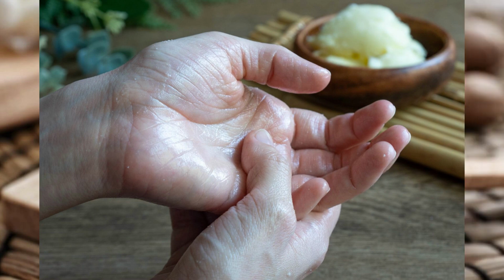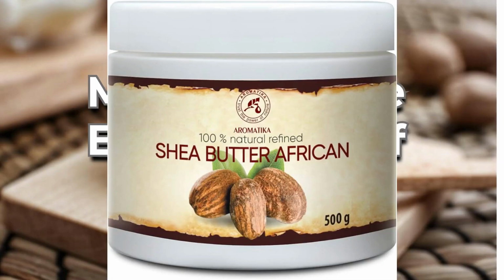Luxury butter and balm. Unrefined grade A butter is sometimes used in luxury skincare products due to its natural and gentle properties. Grade B, light yellow with light beads, may have a slightly stronger nutty odor than grade A.